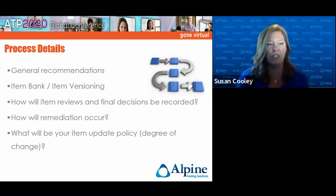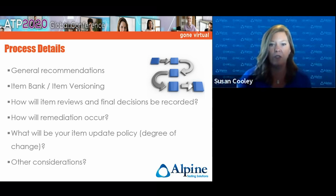Do you need to track versioning and item IDs? Other considerations include item rationales and reference requirements if they've changed over time. Will the review include a statistical review to determine how the item is behaving on a form? As you can see, it's best to think through quite a few details prior to jumping in and reviewing items.